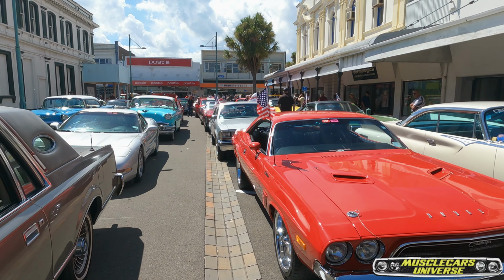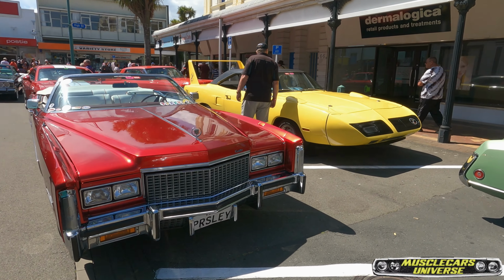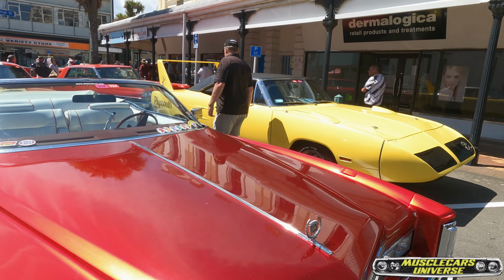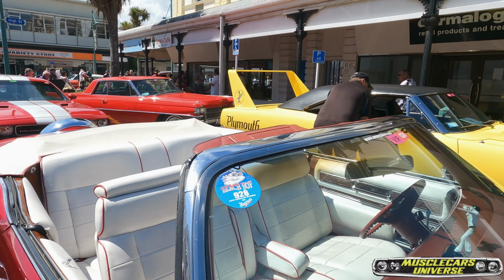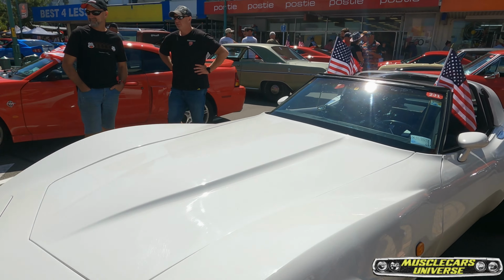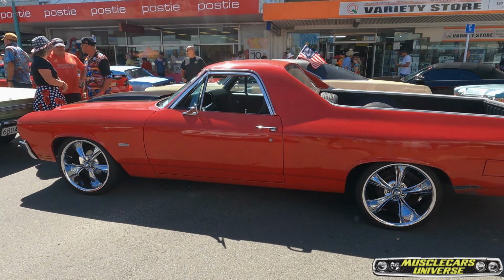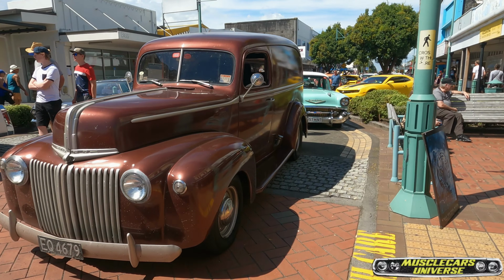Let's go back down there. It's always very impressive to see the Superbird. Look at the wing. El Camino, huh? 70s El Camino. Who knew it was going to be this epic?